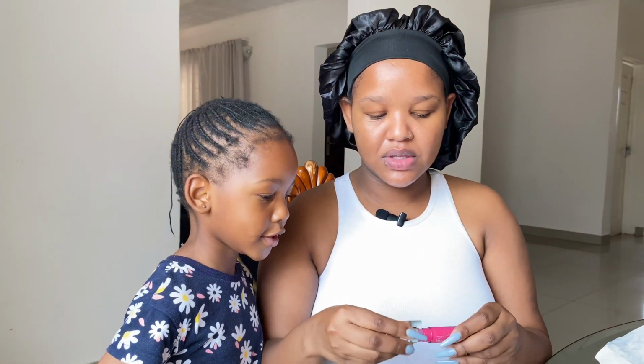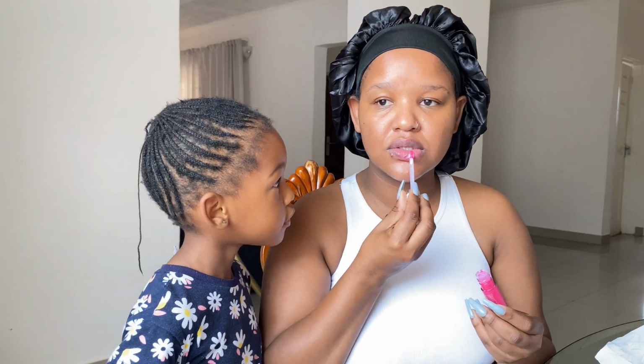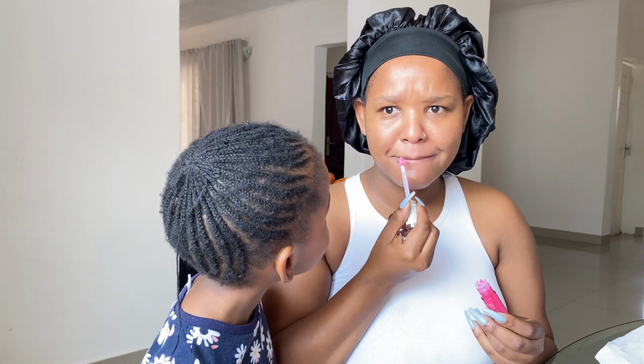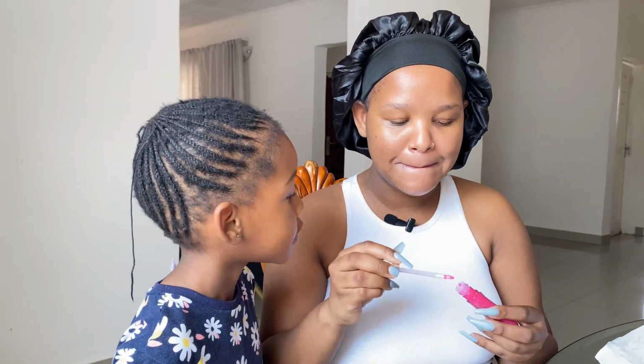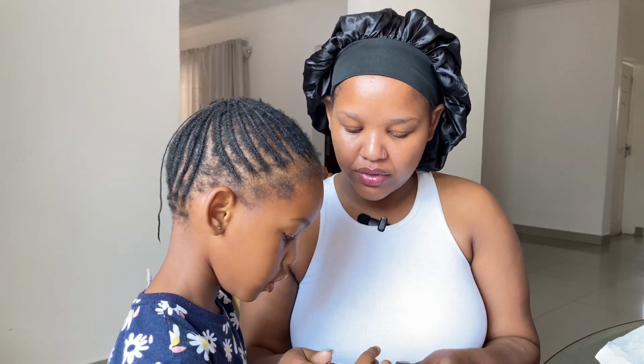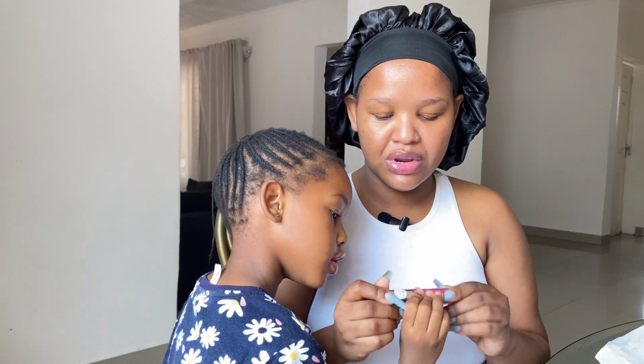Okay, let's try it and see how it feels. Is it pink? No, I don't want it to be pink. I want it to be shiny and just a little shade. I don't want it to have color. It has a mint flavor and it's really tingling. It smells good, right? Okay, this feels good, guys. It's a good buy. It's the Pretty in Pink 103 at Discount.